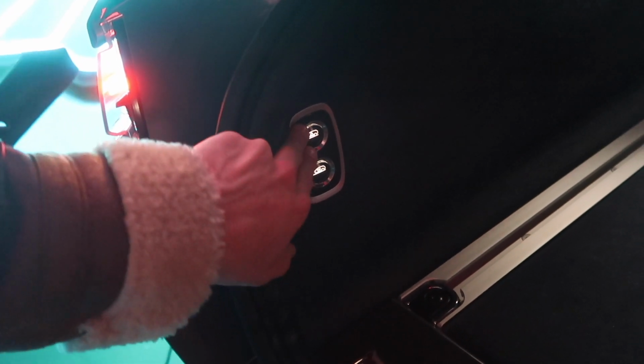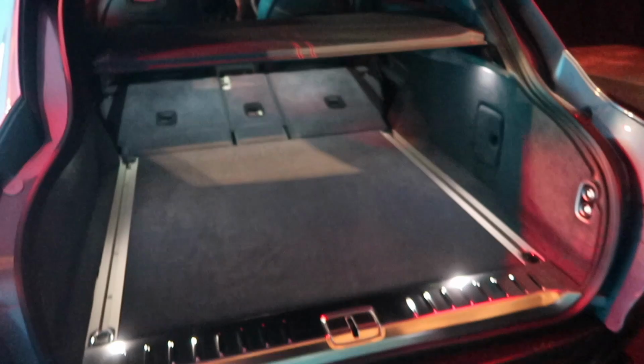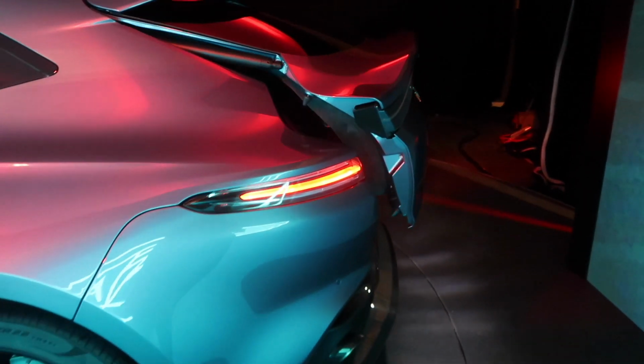And then again on the left side you've got the adjustments to be able to raise and lower the vehicle for ease of access, which means that if you're loading things into the car, it's super easy to get stuff in. So it's very functional. Now let's take a look at the rear of this little baby.